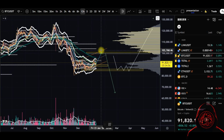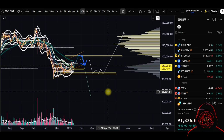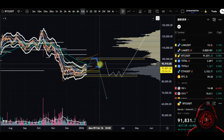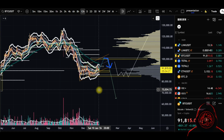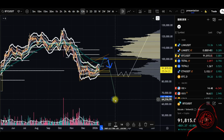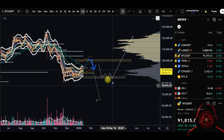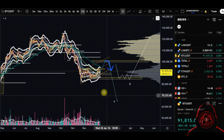So just draw right here. This is what I think is going to happen. We will reach 100K, I think this week or maybe in the middle of next week, we will reach here, and then we will correct heavily. Okay, so let me mark this. This is scenario number one. This is scenario number two. Scenario number one, path one, scenario number two, path two.